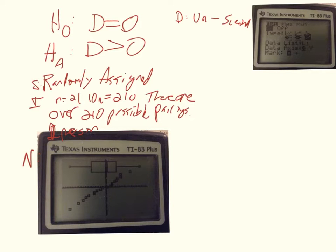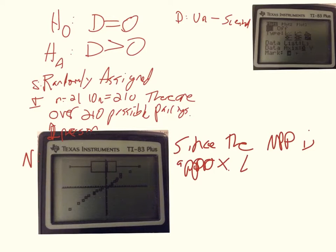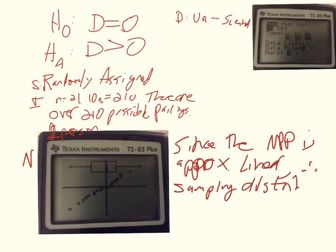You'll see I did it with two things. I did it both with a box plot and also a normal probability plot. And what I'm going to say from this is since the NPP, normal probability plot, is approximately linear, therefore the sampling distribution is approximately normal. All right. So now I need to shrink some of this stuff up.